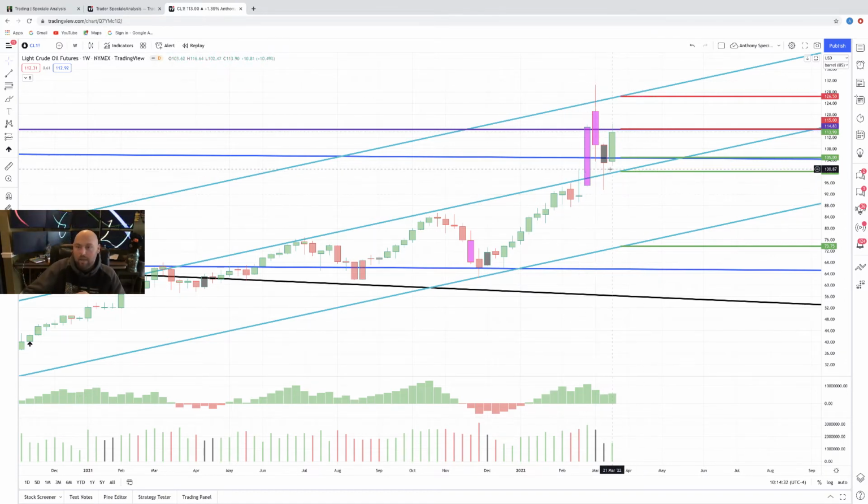This is, again, an entire month, 4 weeks of price action. It's moved a lot, and this is great for intraday trading. This is not great for swing trading. This is what's great for swing trading.